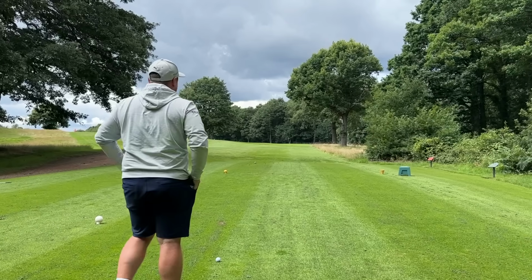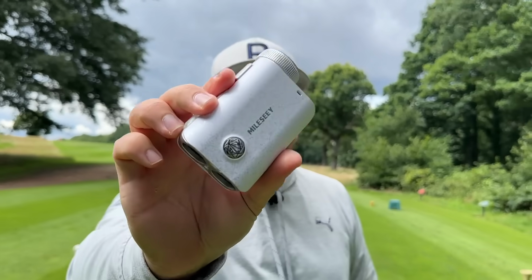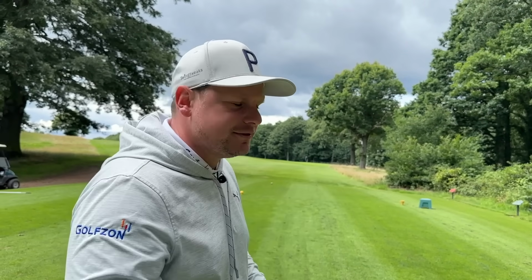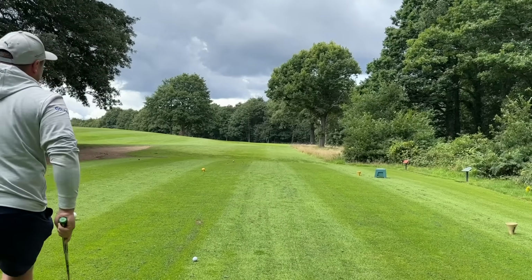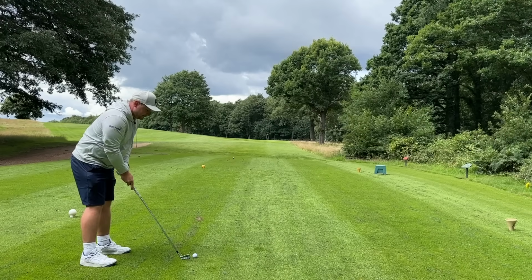145 playing 150. One of the things I like about this, and again, this is just an honest opinion, MILESSEY did ask for an honest opinion. I do like it because with some other rangefinders I struggle. My hand shakes a little bit and it takes ages to lock, and sometimes I get the trees at the back. I don't seem to get that with this one, which is a really nice bit about it. Just a cutty one in, Chris, off that V-shaped tree.